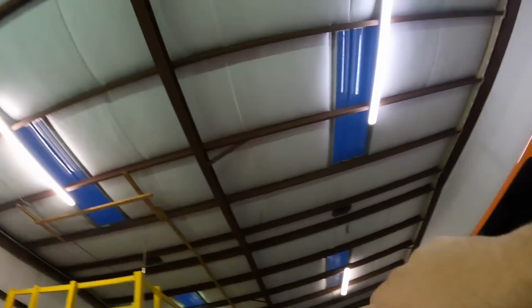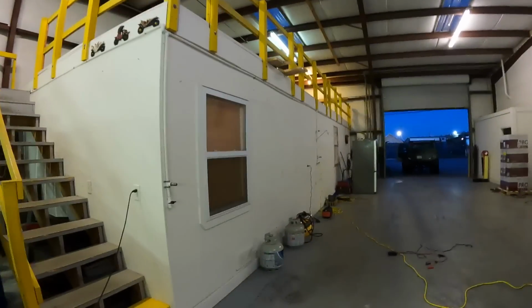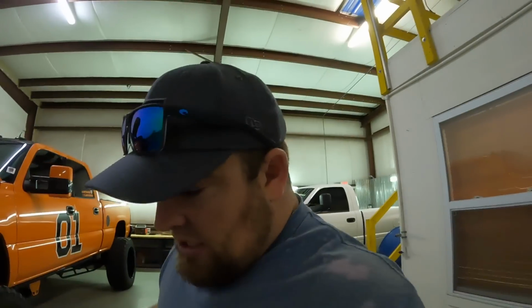But yeah, place has a decent bit of work to be done. All new lighting we're gonna do. We already did all brand new lighting in here. Let's see if I can show you guys through the cracks here. Probably can't see anything. Anyways, yes, we got the new shop. I am so excited for that.